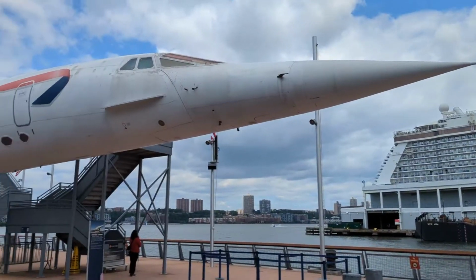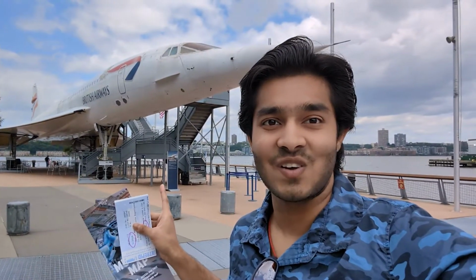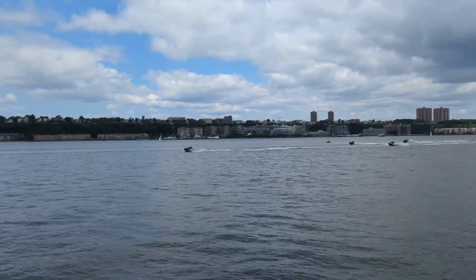I'm going to complete the add-ons and the simulators first. Yo, this Concorde is amazing. I'm in front of the Concorde, got a solo photo shoot done. I'm so excited for this. This one was decommissioned in 2003. Look at the size of this plane. This is huge. Came to the end of the pier and people are jet skiing in the water.